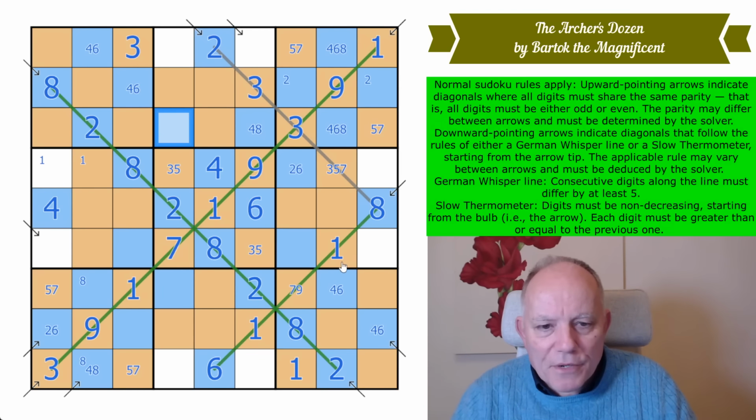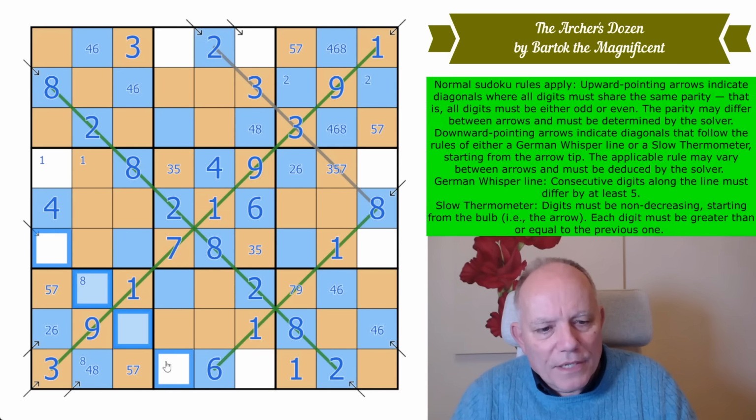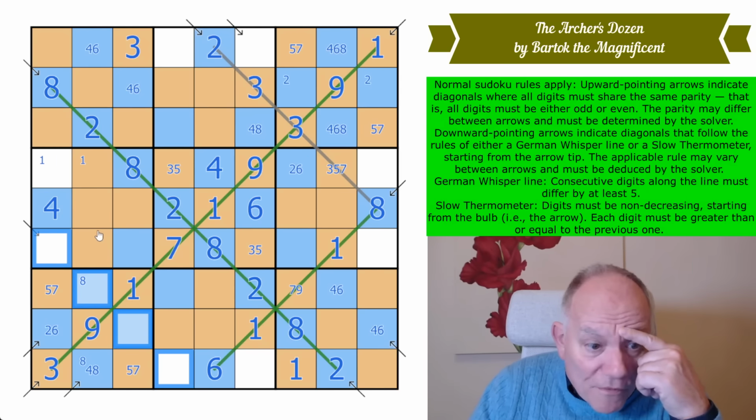Okay, pursuing the even digits has surprisingly been fruitless here. I need to do more lines, don't I? That's what I need to do. Insert a joke here. Now, let's have a look at this. I don't know, they don't seem very helpful yet.